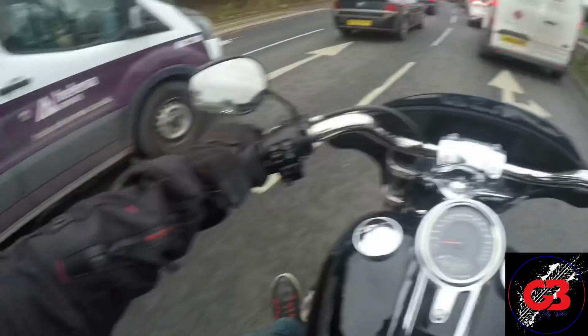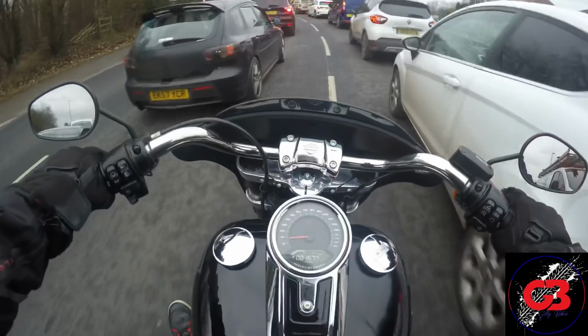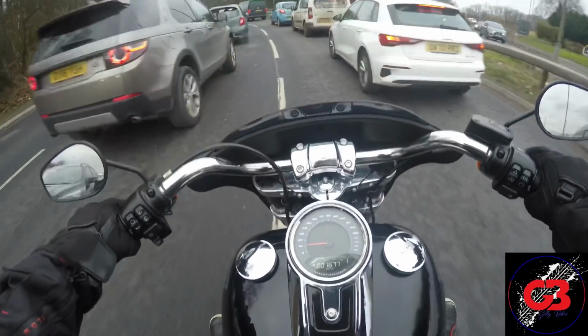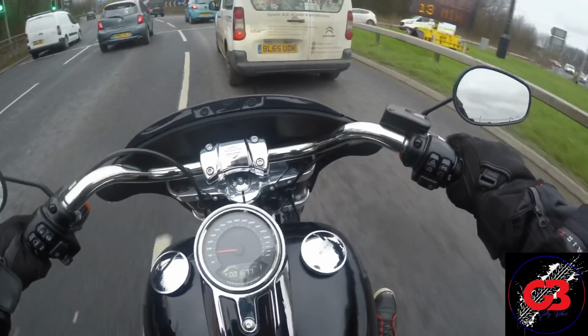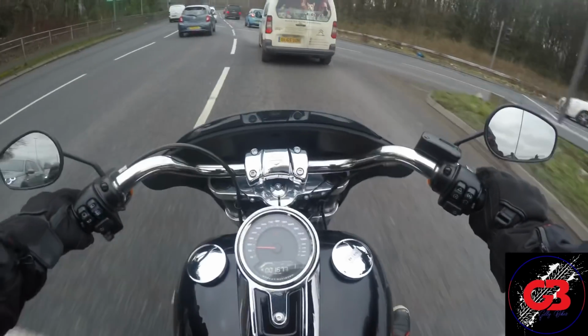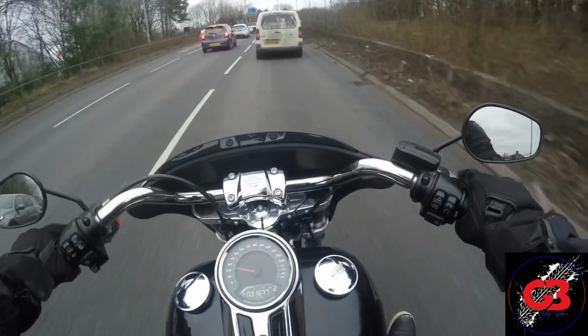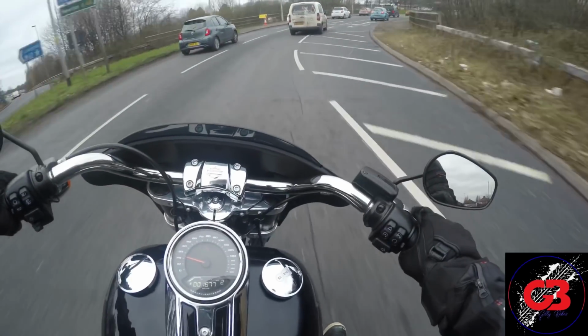But let's do some sneaky. Let's see what it's like with a bit of filtering. So we've got those panniers at the back, but I don't think they make the bike too wide, so a little bit of filtering's alright. Had a nice big gap there to get through, so I can't complain about that, and it manages really well.